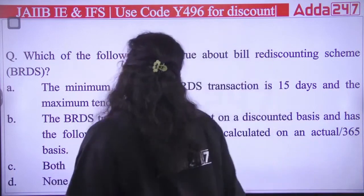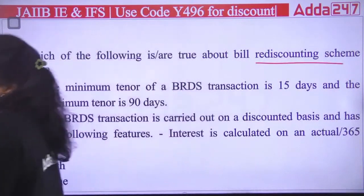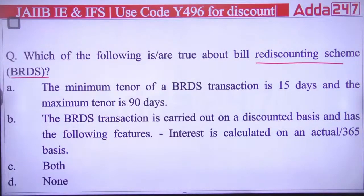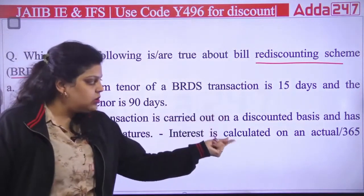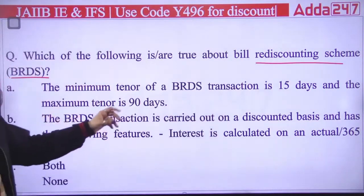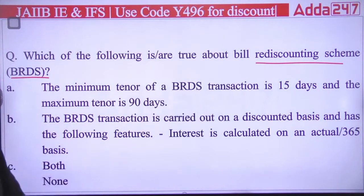Now, which of the following is true about the bill rediscounting scheme, that is BRDS? The minimum tenure of a BRDS transaction is 15 days and the maximum is 90 days. The BRDS transaction is carried out on a discount basis and has the following feature: first, interest is calculated on an actual/365 days basis. Third is saying both. Fourth is saying none of the above.